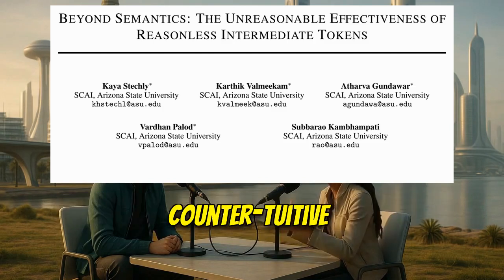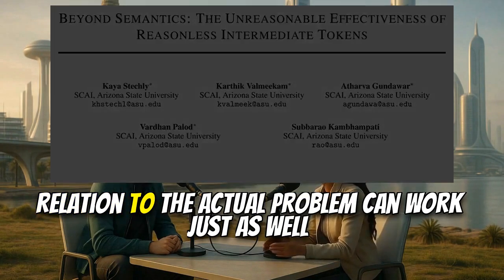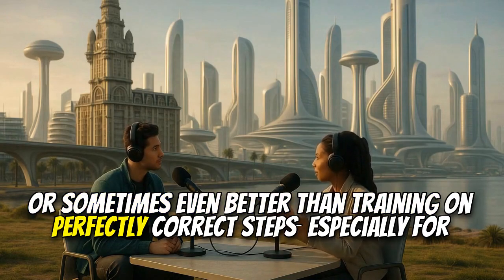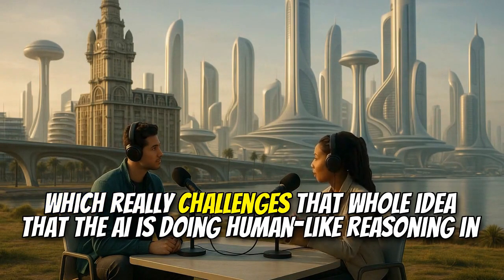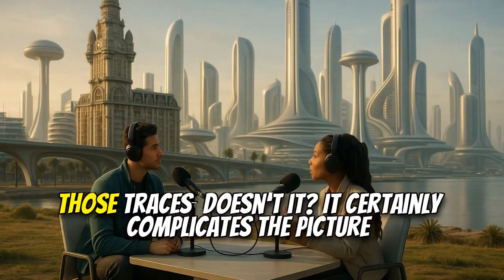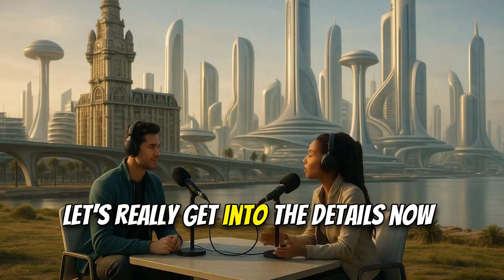Actually, quite counterintuitive. Totally. They found that training models on intermediate steps that have zero relation to the actual problem can work just as well. Or sometimes even better than training on perfectly correct steps. Yeah. Especially for generalization, getting it to work on new kinds of problems. Which really challenges that whole idea that the AI is doing human-like reasoning in those traces, doesn't it? It certainly complicates the picture. Big time. Okay, so that's the quick version. Let's really get into the details now.